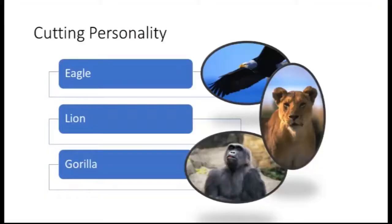So, cutting personality. Now, I'm not a hairstylist. I'm a sharpener, and I train sharpeners. But I love to watch people cut hair. I'm just amazed at the talent, the artistry. And I've noticed in watching people cut hair that they fall into one of, sometimes a mixture of these personalities.